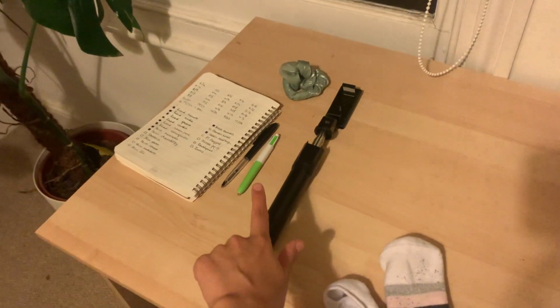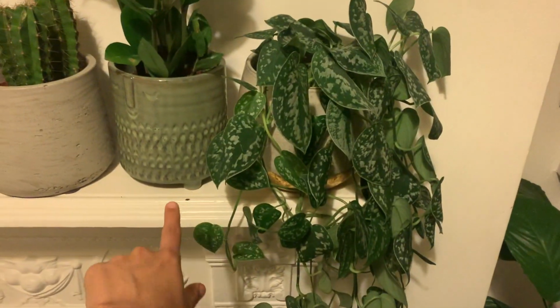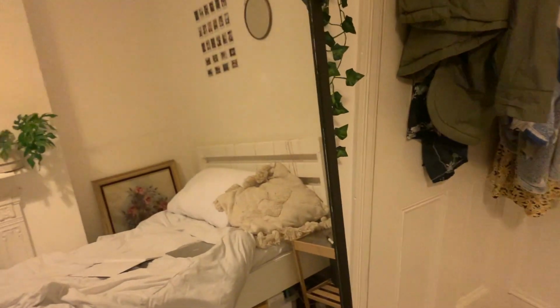Having this handy in case I need to set it up somewhere for my invigilation, but I'm not really sure where I'm going to put the camera. Maybe I'll move some of these plants and put it on this ledge. I'm not really sure. But the plan is to log in nice and early and get all the invigilation stuff out of the way so that I don't have to stress about it and just make sure that they're happy with everything.